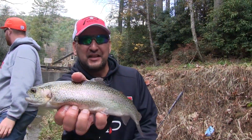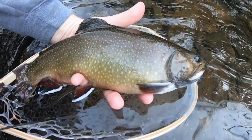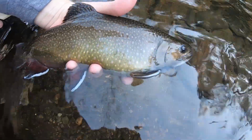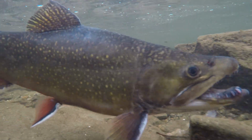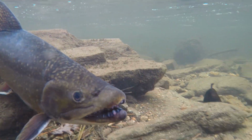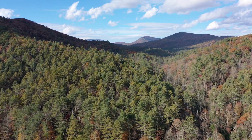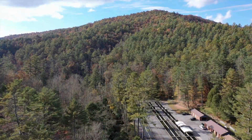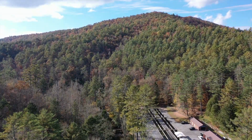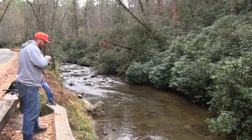Now, we caught and released all of our trout today, including some of the nicest brook trout we've ever caught in our lives. Now, we caught some really nice brook trout up here last time we came. This year was no different. You know, there weren't a lot of brook trout in the creek, but the ones that we did see were absolute beauties. Now, you'll notice that this is straight hardcore mountains. It's beautiful up here. You'll find a tree line, a lot of hardwoods, a lot of pines, and some of the most beautiful places really in all of the Southeast.